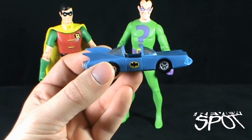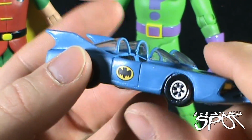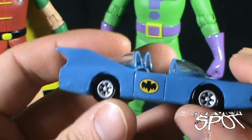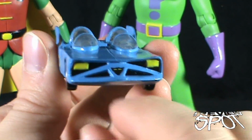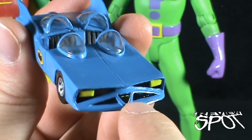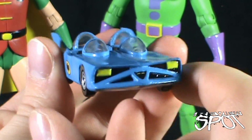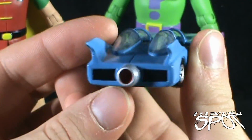On the side, a very retro bat symbol. It has tires, but it's technically just a PVC plastic piece. It doesn't really move or anything like that. Some really neat headlights on the front. I didn't notice this right away, but it even has its little bat head going on there, little eyes. Yeah, you can't go wrong with something like this. This is just awesome. Like the little windows here, the back thruster.